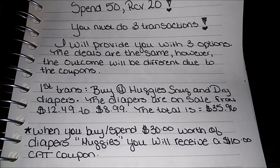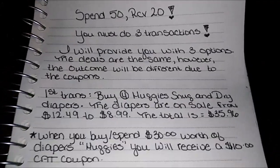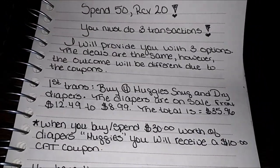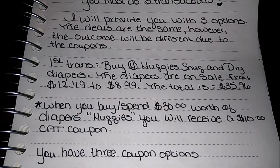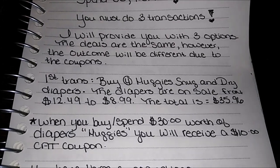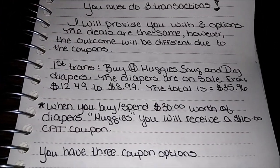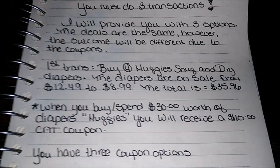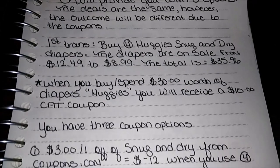a $10 cat coupon, which is a Catalina coupon. This will be a white coupon that will print out of the little magic box like these. Okay, now you have 3 different coupon options, and if you are an experienced couponer and you don't want to see how I broke this down, at the end I will just go over everything and you'll have screenshots, so just wait for that. Okay, so you will have 3 coupon options.